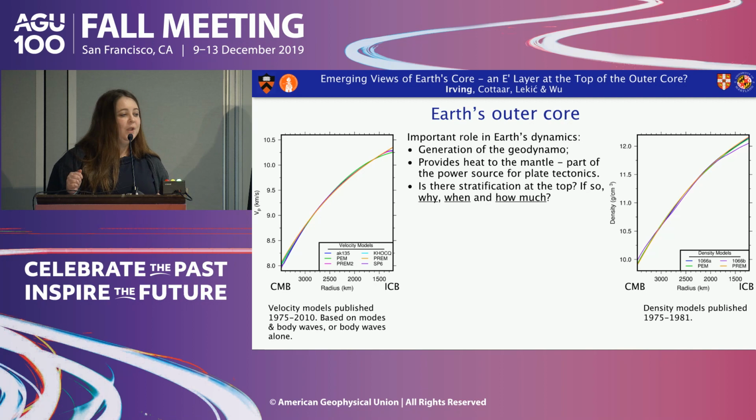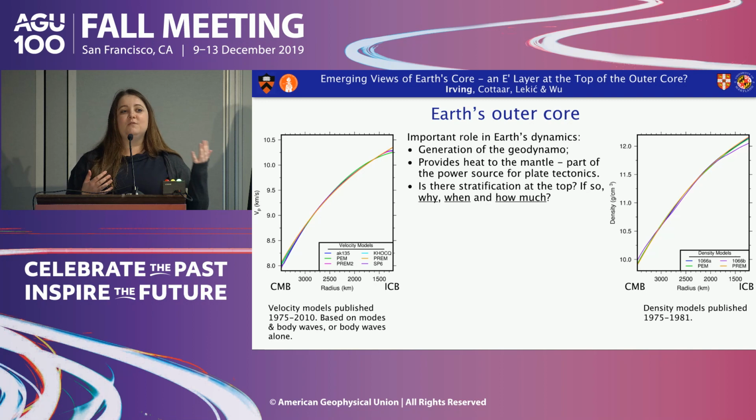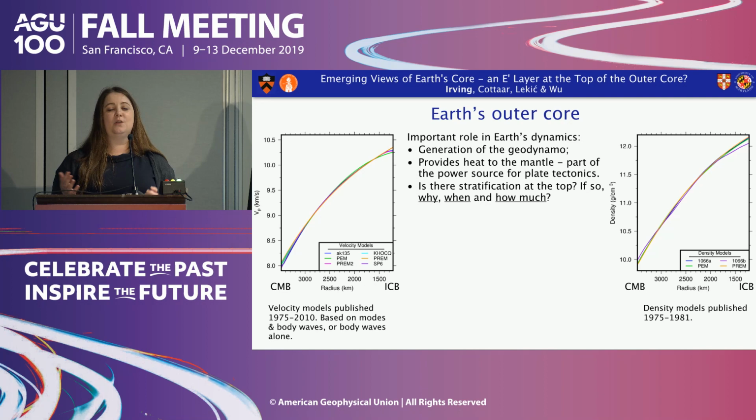But the outer core is really important. It's important for generating Earth's magnetic field. The geodynamo operates there. It's also an important heat source for the mantle. It's having some heat extracted to power mantle convection and ultimately plate tectonics. There have been recent suggestions of some stratification in the outer core, especially at the top of the outer core and also at the bottom of the outer core.